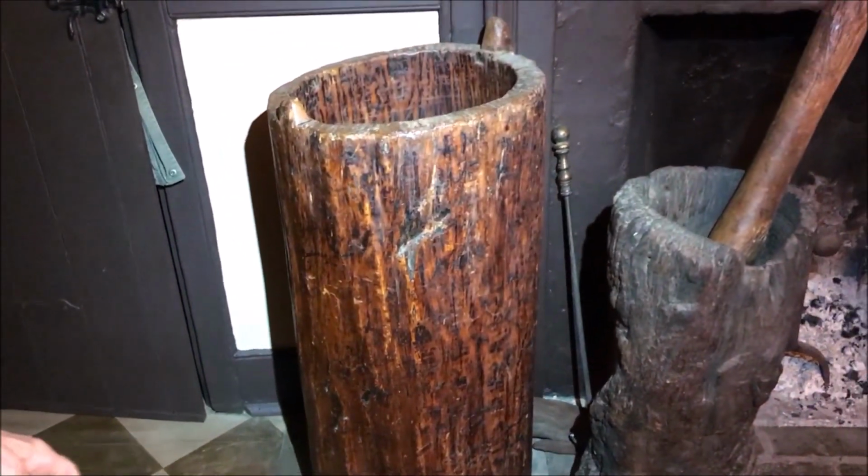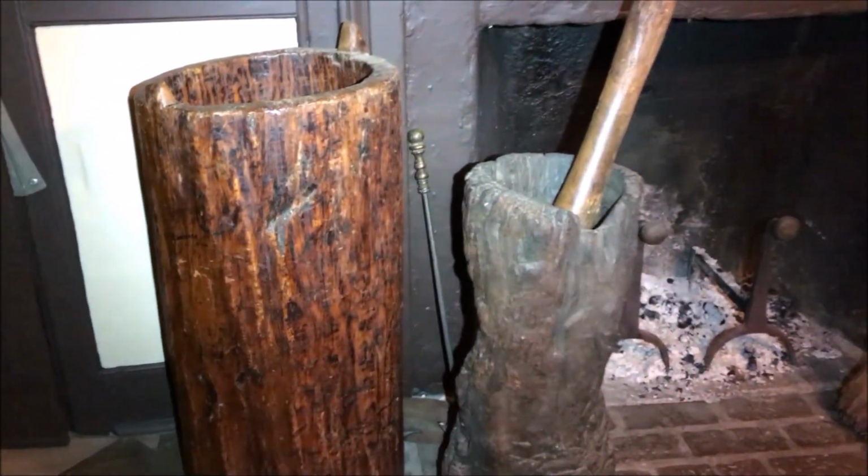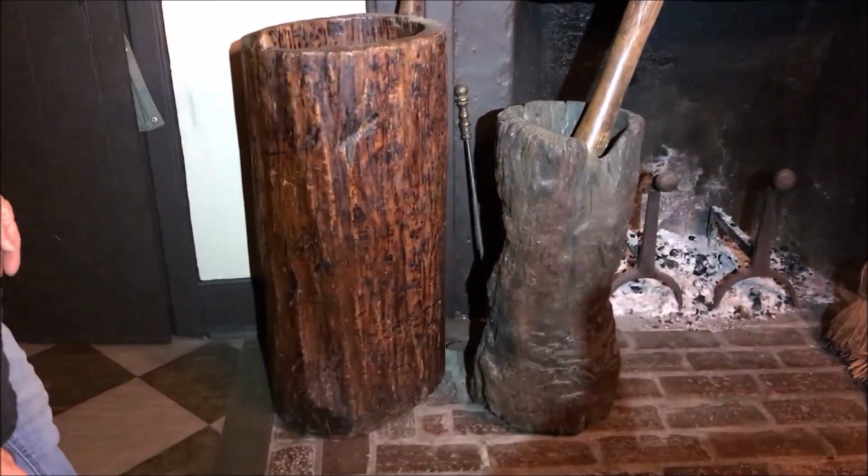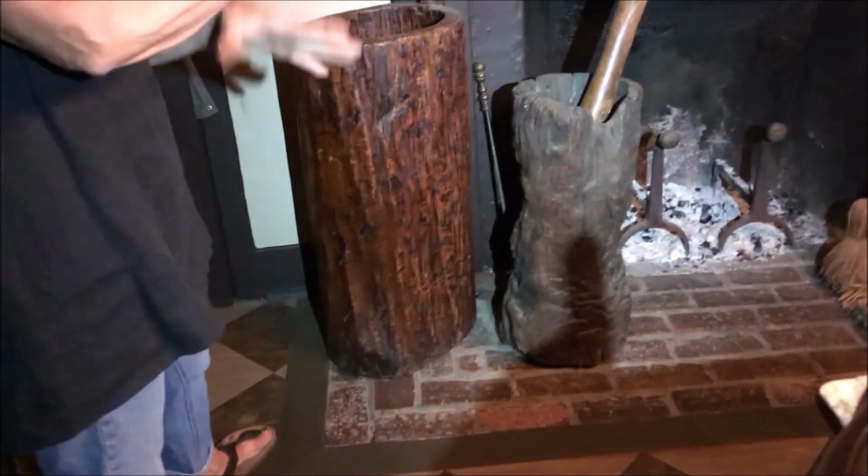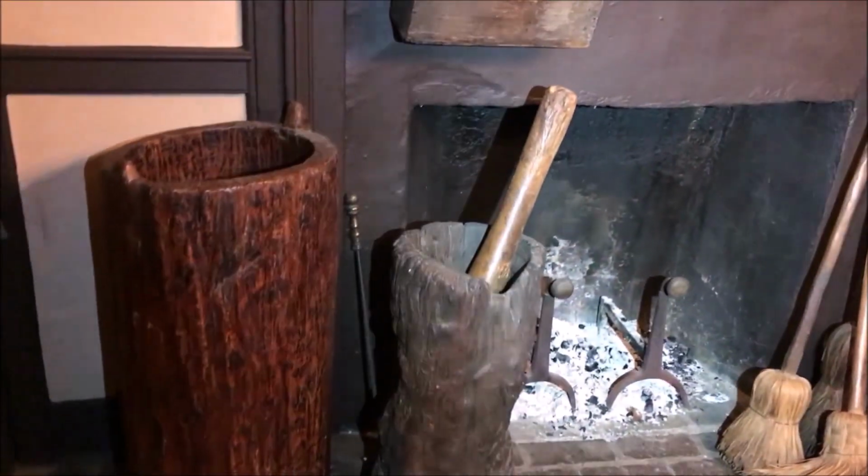Usually they're much smaller. And what's this big one here? This is called a hornbeam, and these were hollowed out logs, and they were used for grain storage. It would have had a cloth cover over it. It's really monstrous. Unbelievable. I love it.